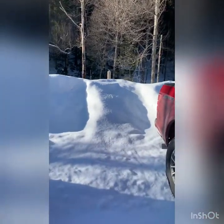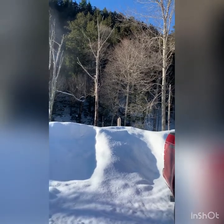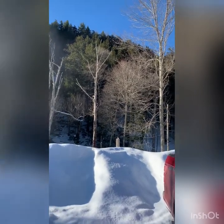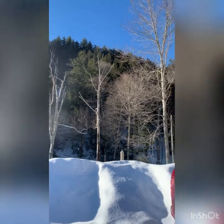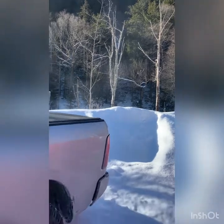So it's the beginning of March. I'm going to tackle two Adirondack 46ers, Nippletop and Dial. They're two peaks, both over 4,000 feet. It should be around a 13-mile round trip. So I'm just gonna show you what I'm packing for the hike.